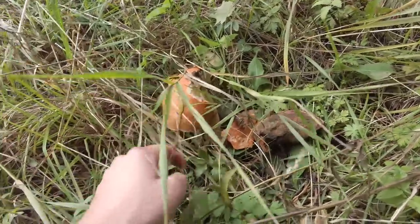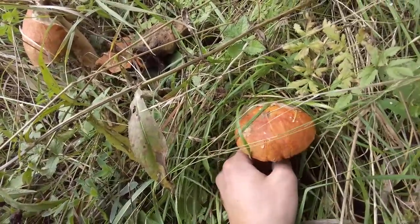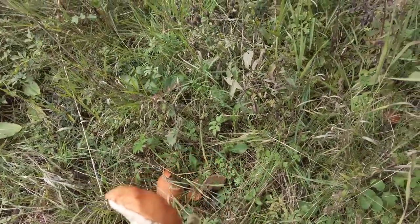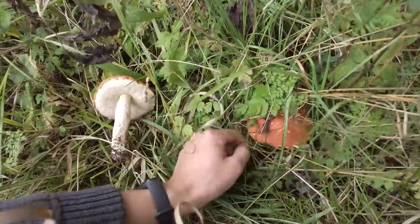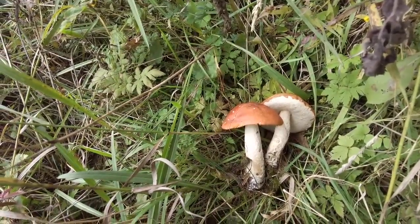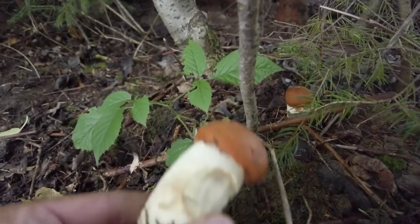This one got damaged, too old. This one looks good. Yes, very nice, very fresh. And one more. What an incredible find. Two more boletes. I'm taking the bigger one and I leave the small one here to grow.